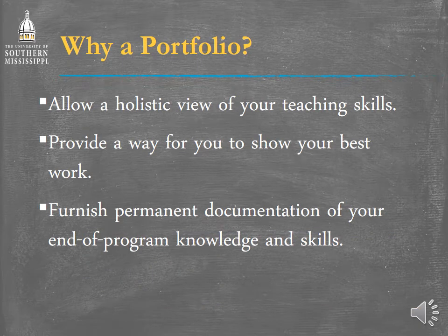So some of you ask, why a portfolio? Well, we have you develop a portfolio for a few reasons. One, it allows us to have a holistic view of your teaching skills, and it also provides you a way to select and show off your best work. So unlike a written exam or a class assignment, this gives you a chance to select and use your best judgment and choose things that best reflect you as a teacher overall. It also gives us a permanent document that showcases all of your end of program knowledge and skills.